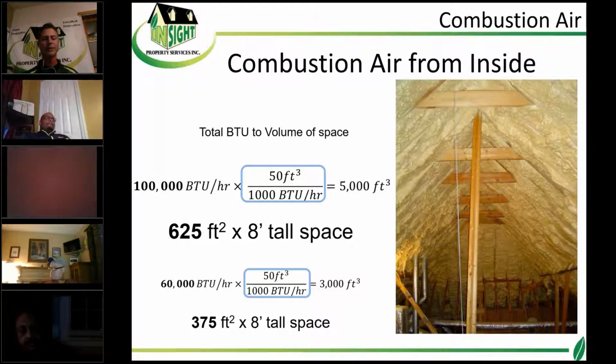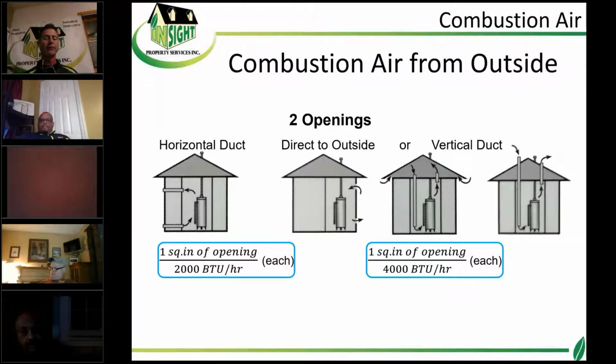And I just ran the numbers again for a 60,000 BTU furnace. The equation's the same, but that can be in a little bit of a smaller space. Now, this is if all of the combustion air is supposed to be coming from inside the home. If that is deficient, then we can bring in combustion air from the outside.